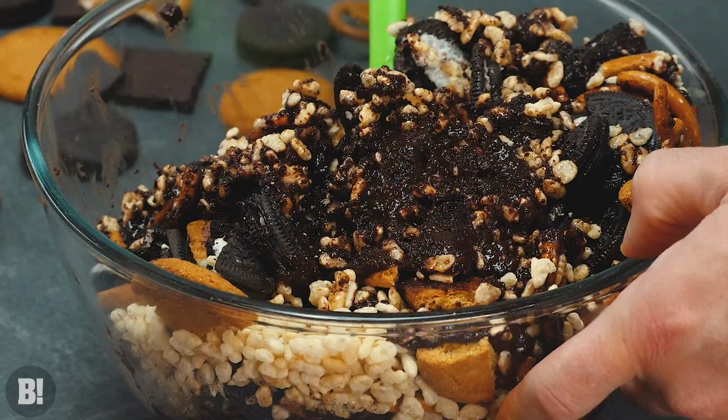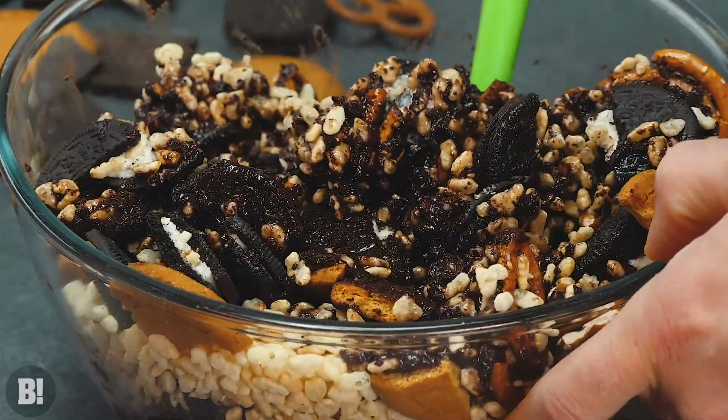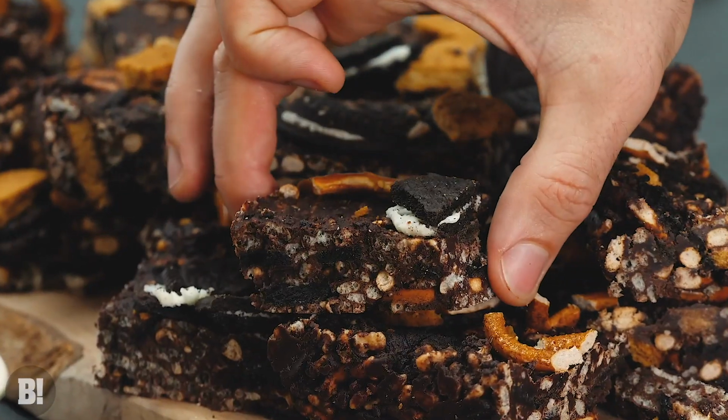Rocky roads that we made are so easy. It's just basically biscuits and chocolate and various other bits and bobs all together. And I tell you something, it's perfect. With a cup of tea or a cup of coffee, you are absolutely laughing.